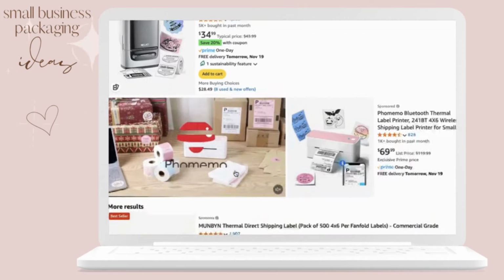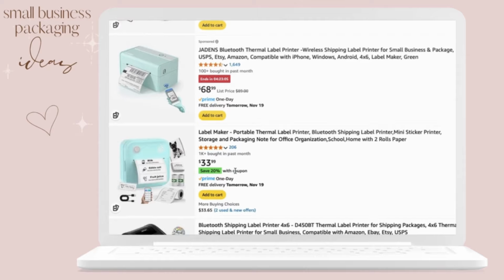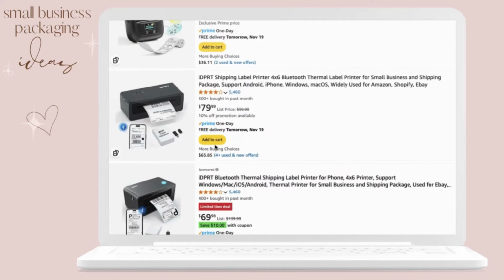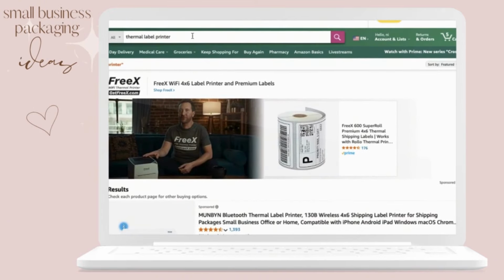But go ahead and get yourself a thermal label printer so that you can do your shipping labels, you can do thank you stickers, you can do basically any sticker that you want without having to ever purchase ink. All you would need is the labels. So this is an investment that I wish I would have made when I first started my business, and I'm going to highly recommend it to you guys.